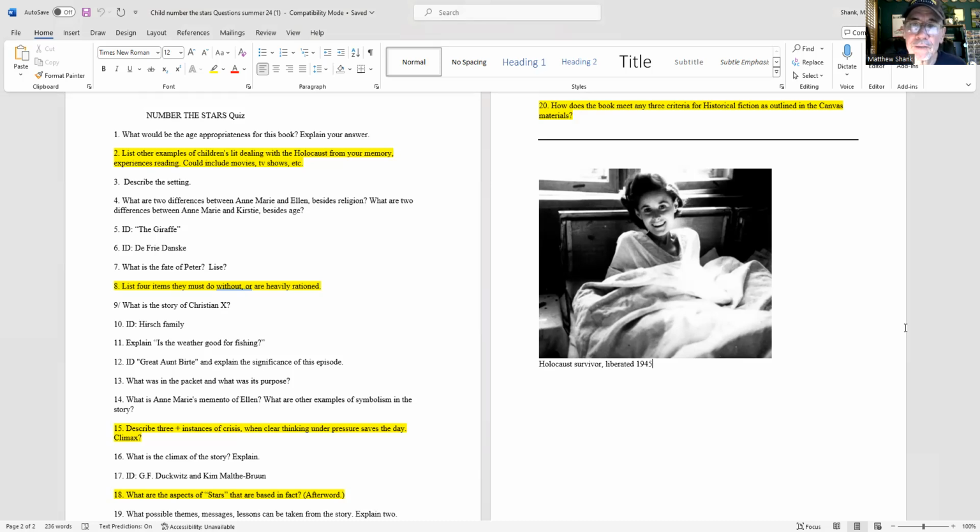I hope you enjoyed it if it's the first time you've read it. If you read it before in school, I'd be interested to know when you did, what age and grade, and maybe how it was taught. If you could shoot me an email about that sometime, I'd be interested to know, because usually I have students say, yeah, we read this in school and we enjoyed it.